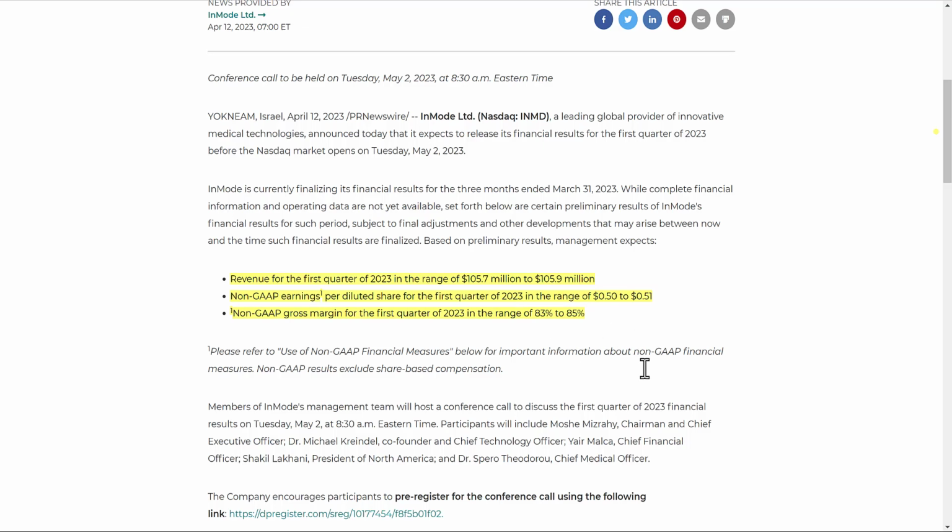Next up, they just did announce revenue for the first quarter of 2023 to be in the range of about $105 to almost $106 million. Non-GAAP EPS is going to be about 50 to 51 cents, which is a pretty good number. Assuming last year's $1.89 on this, we will be seeing EPS growth, which is a good thing to see. And then non-GAAP gross margin for the first quarter is in the range of 83 to 85%. Definitely a very, very solid number.